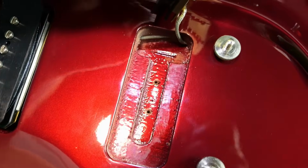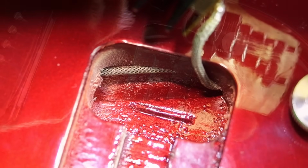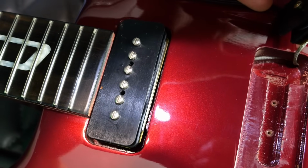But then looking in our bridge pickup cavity, you can tell that route in this case does make sense, because that's where the wire channeling goes. And the rest is just about the same, so maybe it's just how they programmed their CNC machines for over in the neck.